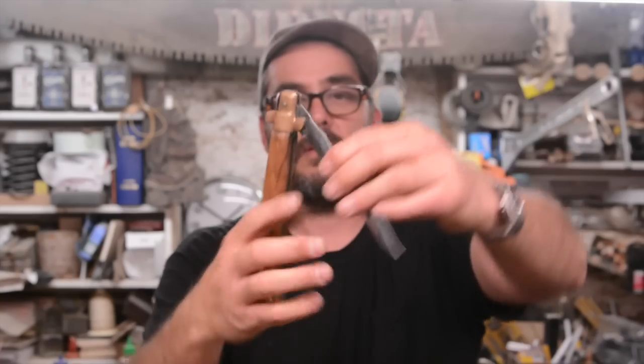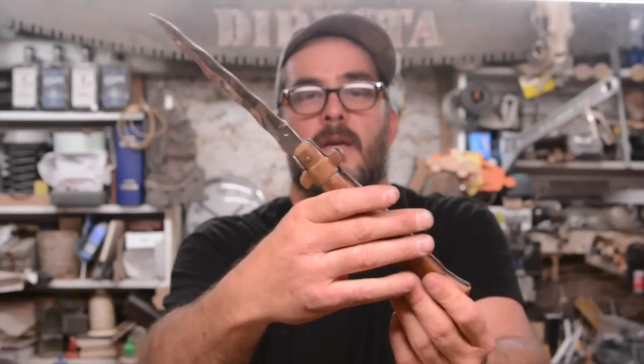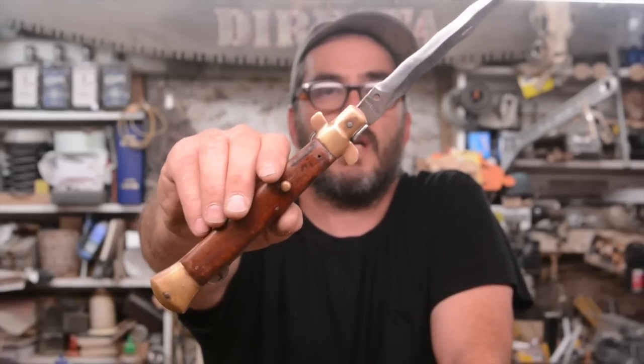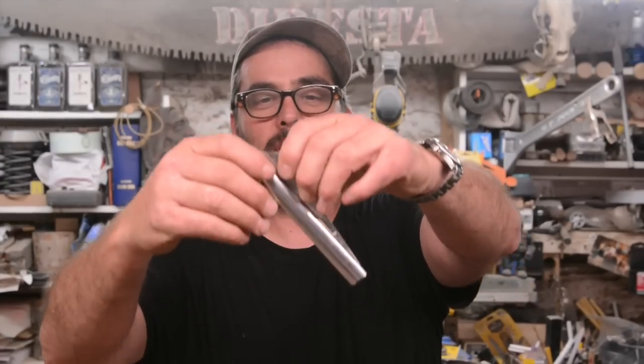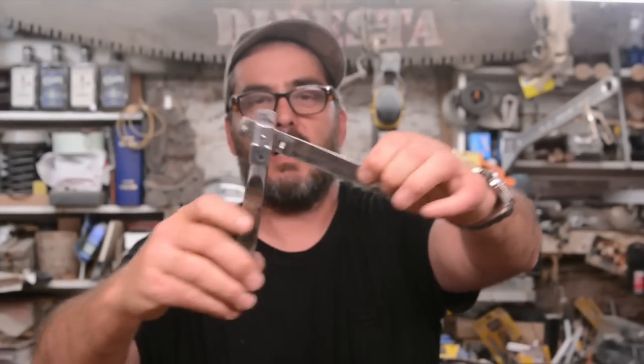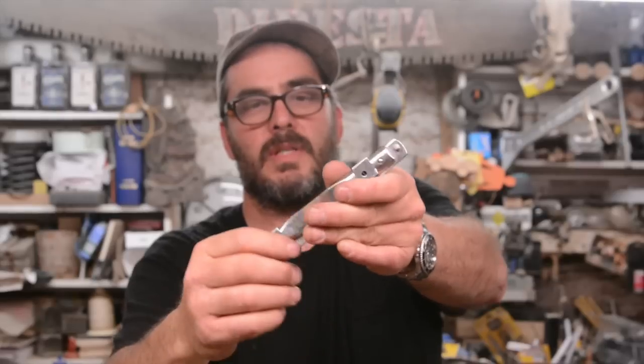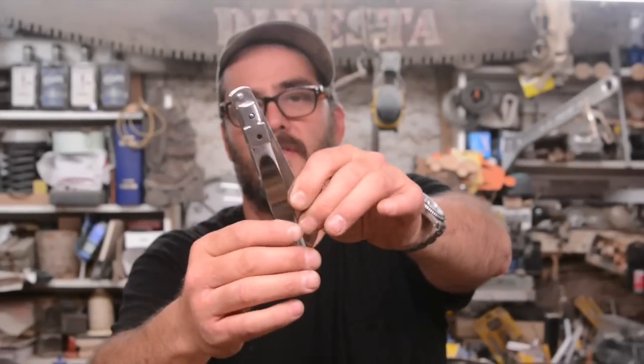But I made this into an automatic probably 15, 16 years ago. I don't know, a long time ago. This knife I bought in probably Colorado somewhere. So this was in a gift shop in the Rocky Mountains. I can't remember exactly where. Handmade by a knife maker.